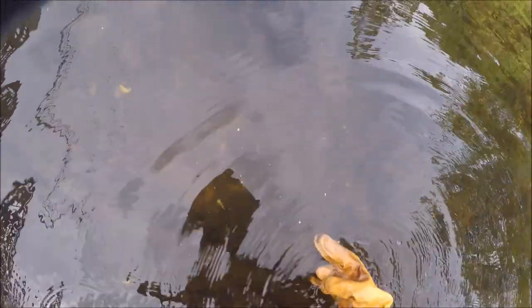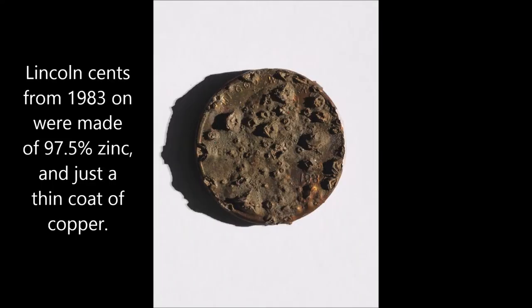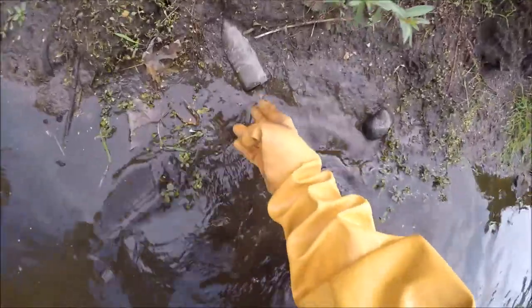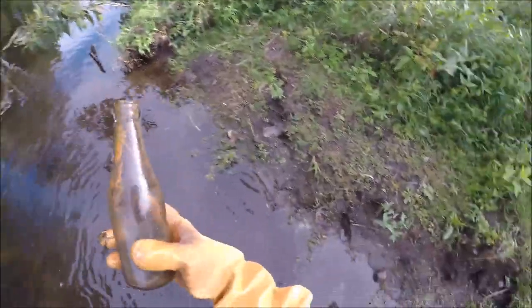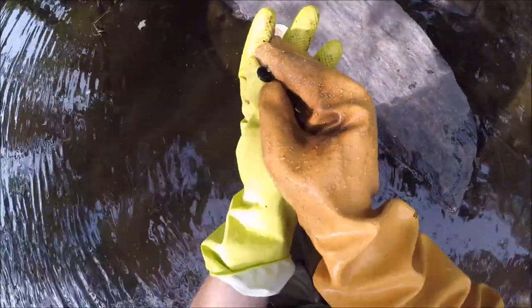I think I see a penny too. Another crummy Lincoln Memorial. Let's see if this one's whole. Well, it is, but too new and as plain as it gets. Found a little button. Not sure what it's made out of yet.